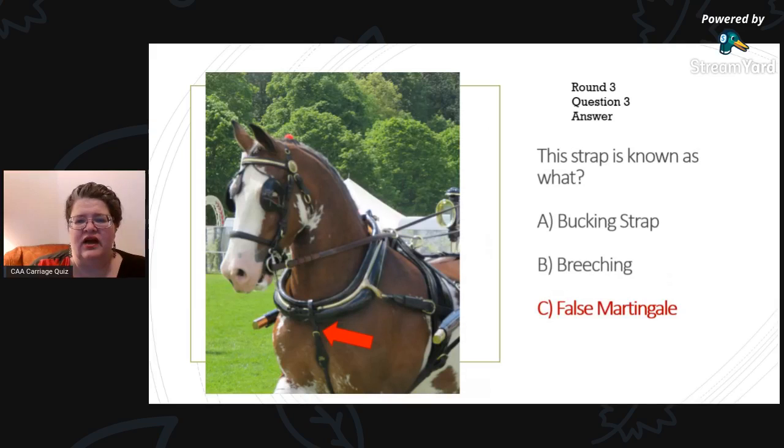Moving on to round 3, question 3, answer. This strap is known as what? This is a false martingale. Round 3, question 3, answer. This strap is a false martingale.